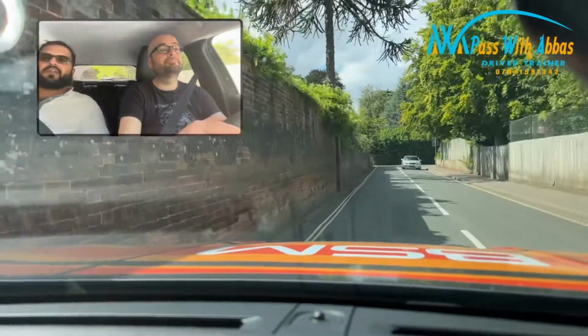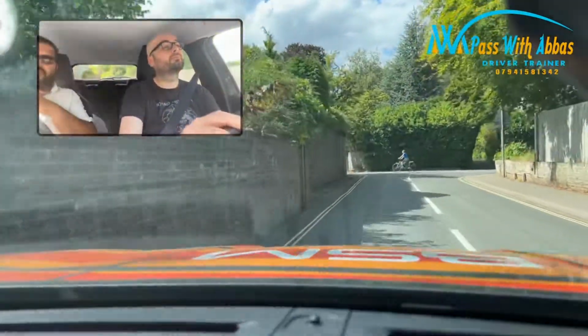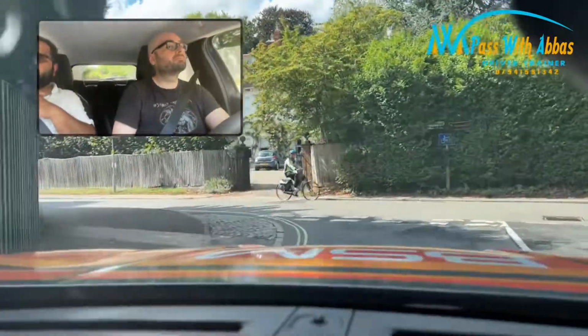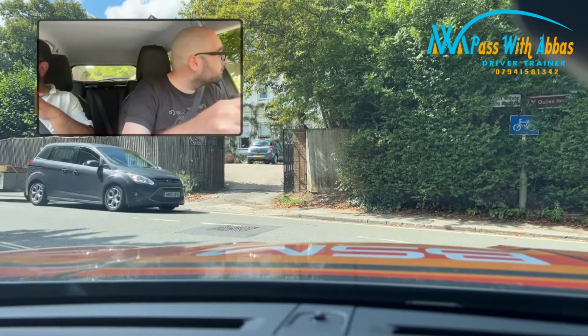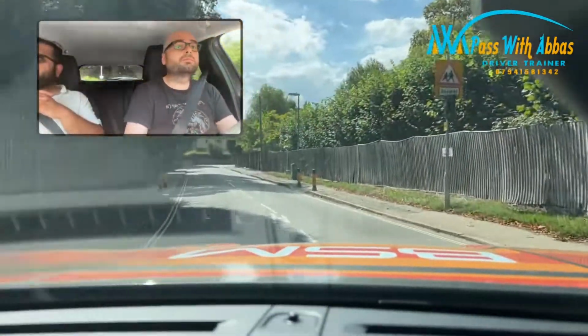Turn left, Gareth. That's good. Gareth has checked his mirrors, he's signaling. Again, cyclists, pedestrians. On the right side you will find lots of parked cars, so an effective mirror check, an effective observation on both sides of the road is really crucial.